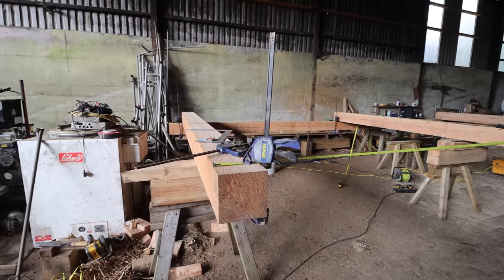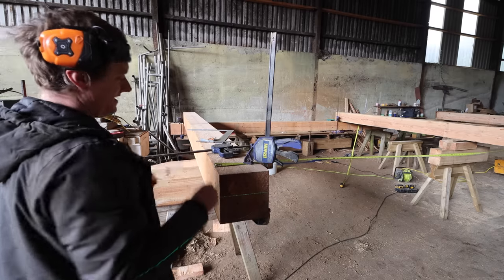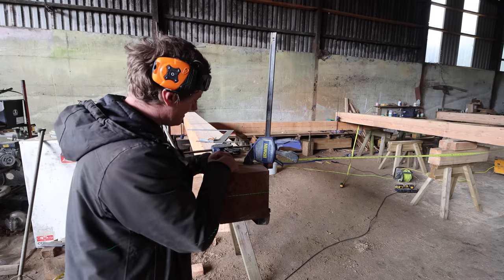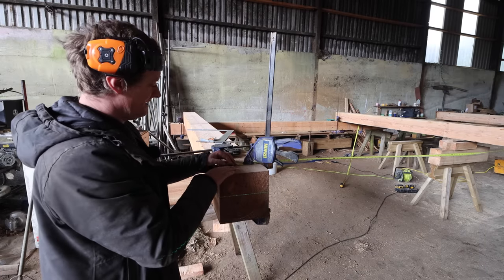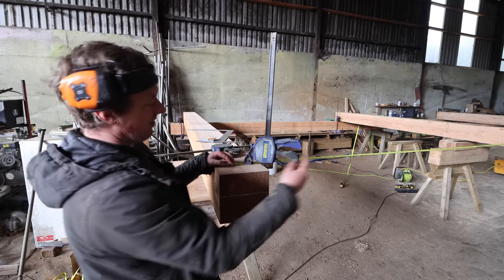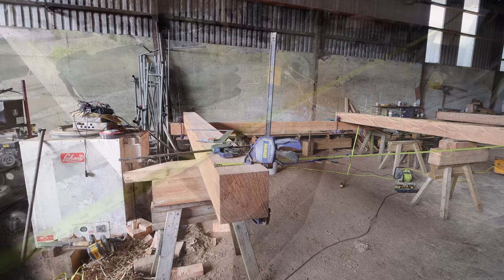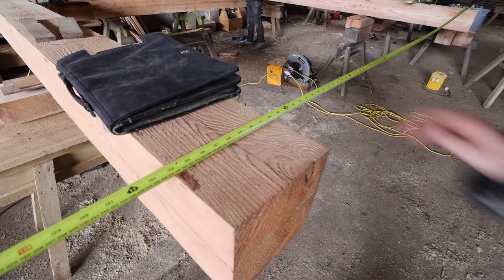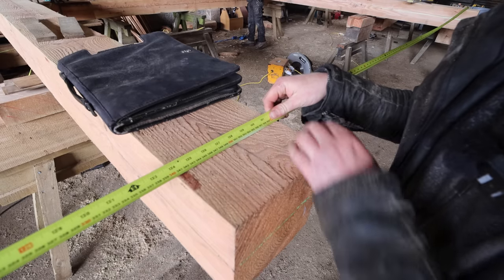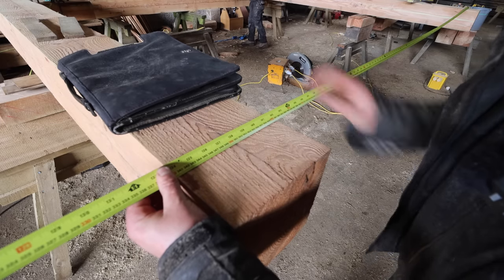So Howard is just finishing up that last scarf joint on this wall plate. We've got the tape clamped down here. This post is squared off and set where it's going to be. Now we're measuring from the center line to center line from the CAD model, which is 3.4 meters from center to center. Post number two and post number two. So we have to have the tape on our mark at 350, so it needs to come just a tiny little bit. There we go.